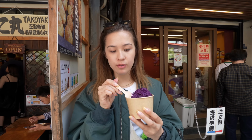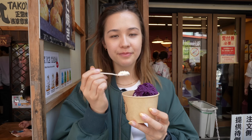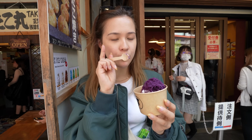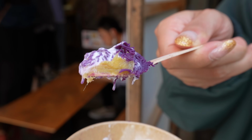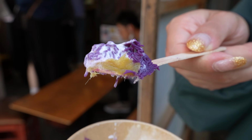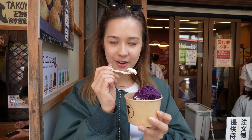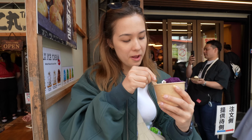I really like how subtly sweet it is. I was honestly expecting it to be like overwhelmingly sweet, but it's really nice. What was a little bit disappointing, considering this is 1,300 yen, is that the ice cream is, I think, regular vanilla ice cream, and then there's whipped cream on top. I feel like they could have made it something that's not vanilla ice cream, but I guess you're paying for the experience. Wait, plot twist?